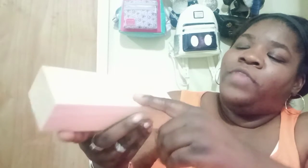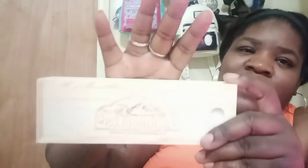I just love the smell of it. Now, if you're a person like me who loves to do arts and crafts, you might want to put some varnish on this, make it a little bit more woodsy looking, not so unfinished. I think that's what I'm going to do. But in any case, let's move on.